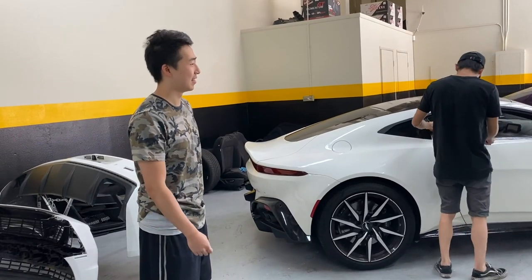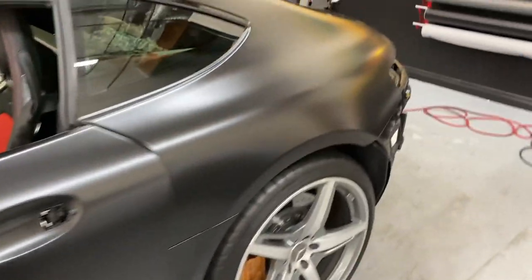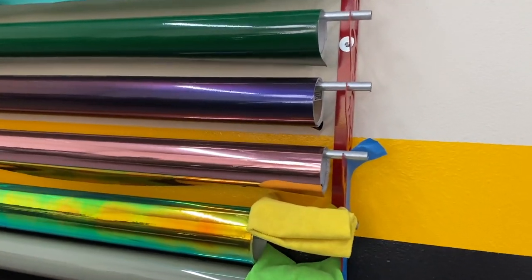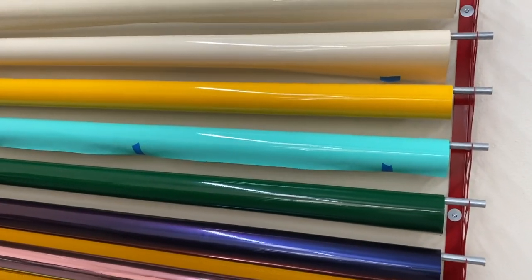Do you have a small piece anywhere? Yeah, let's go check it out. Because when my car was satin black, I did Avery. And when it was 3M, I did 3M's hot red. Is this 3M purple over here? It might be. Yeah, that one's Avery. It's got all these badass colors out here, dude.